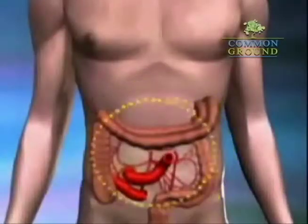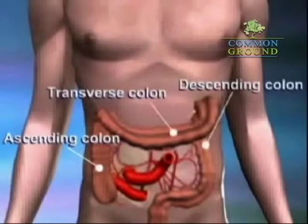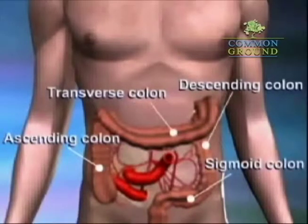Well, doctor, we've heard the term colon cancer. Colorectal is less familiar. Can you clarify this for us, and is there a difference? Well, yes, colon cancer and colorectal cancer are often used interchangeably. What we're talking about is a cancer that starts either in the colon, which is the large intestine, or the rectum, which is the end of the large intestine.